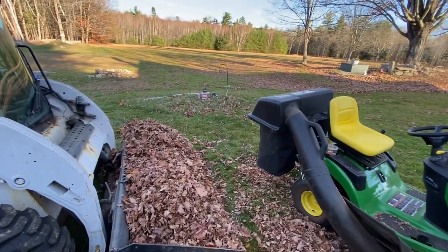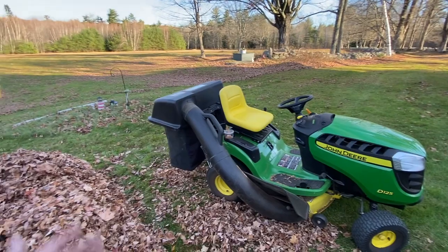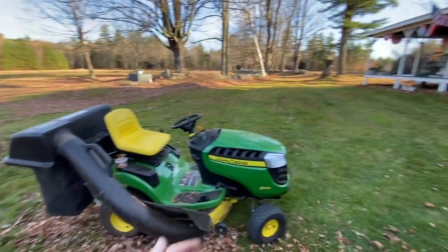It's just there's so many leaves. I know I'm wasting my time. I know I'm going to get comments like, why are you doing that, whatever. But I wanted to try out the bagger system. It is what it is.